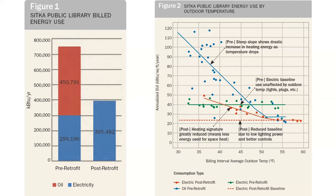Let's see. Here's the before and after. Oil and electricity. We can see we eliminated all the heating oil. That's the left. Interesting on the right is the temperature regression modeling. We put the bills in before and after, and we can see the slope of this outdoor temperature dependency of EUI. Previously the slope was really steep. When we super insulate, the slope comes way down. And that's a really critical piece of when you've achieved a high performance envelope, is you've reduced that EUI and the heating needs.